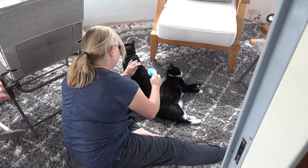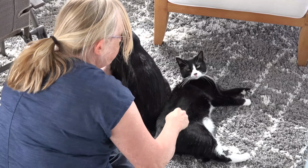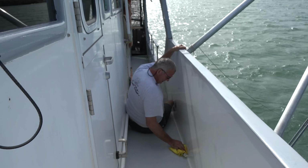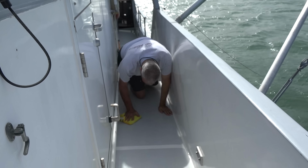We have strange cats. When Rosie pulls out the cat brush, they both come running. They just love getting brushed. They do. A little afternoon tidying up. I'm doing windows. Jim's doing decks.